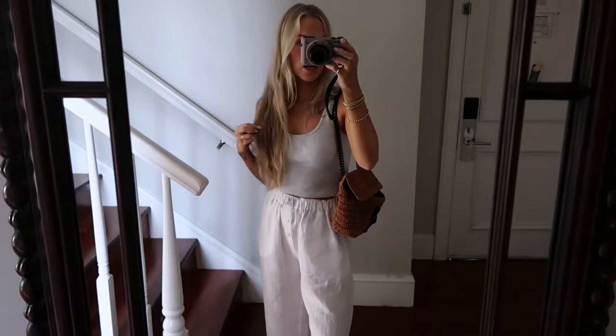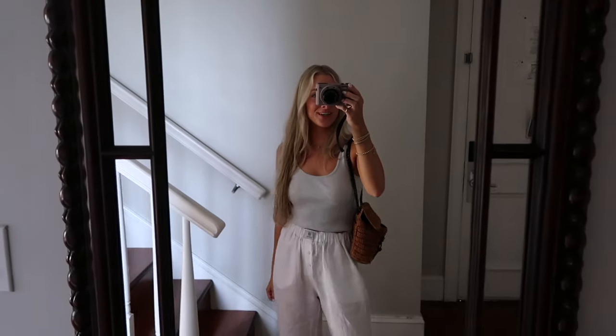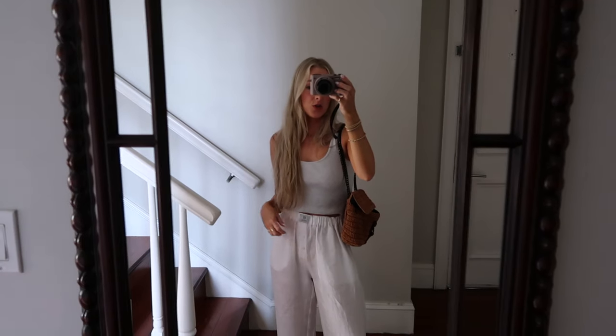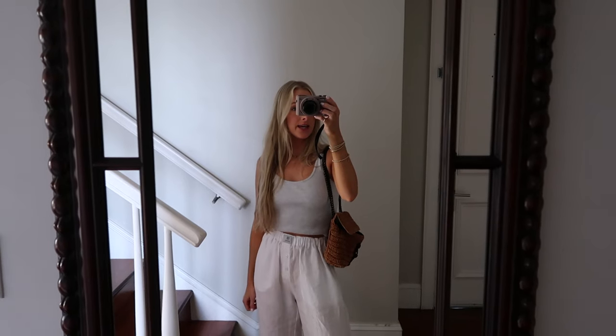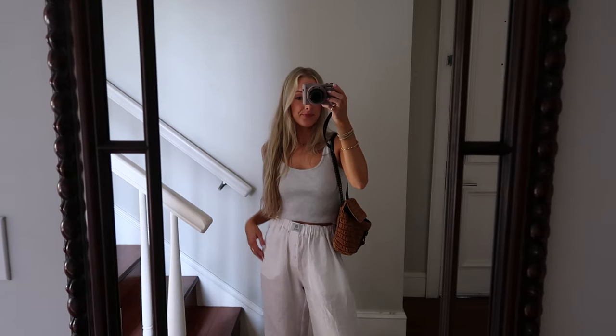And then I didn't really style my hair at all. Just natural, I kind of gave up. It's like at that point in the trip where you just don't want to spend a lot of time doing your hair because you're in the golf cart. It's so humid outside. Every time I walk outside, my hair just instantly falls, so I gave up and just didn't style it for dinner tonight.